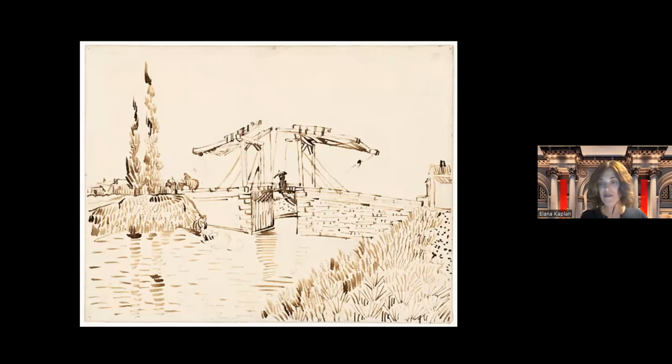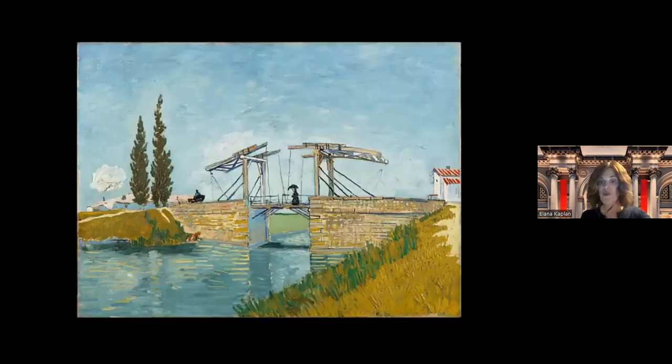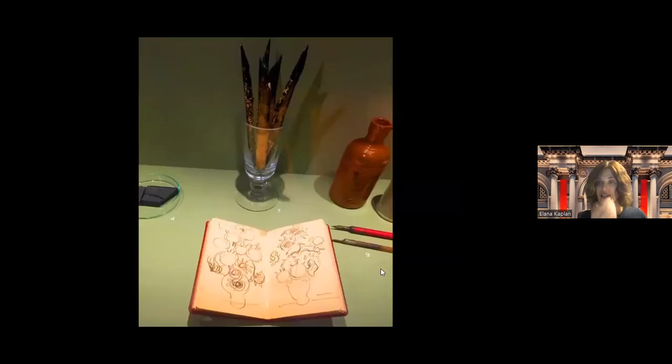Now, for this drawing, I had said that Van Gogh used a reed pen. And Van Gogh used reed pens that he actually made for himself. He would find reeds along the canals in the city, as you can see over here. And I'll show you what a reed pen looks like. This is actually a picture from the Van Gogh Museum in Amsterdam. And it has some of Van Gogh's reed pens and also his sketchbook, which is amazing.